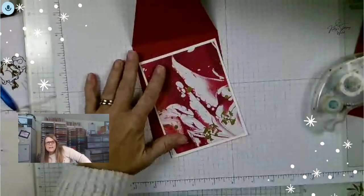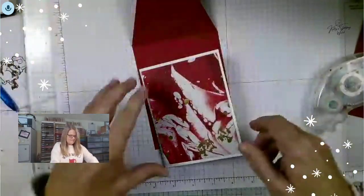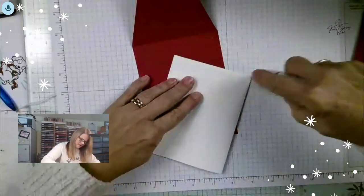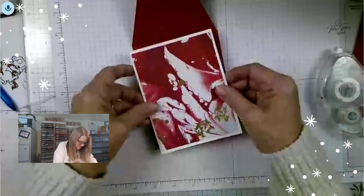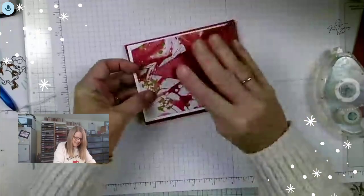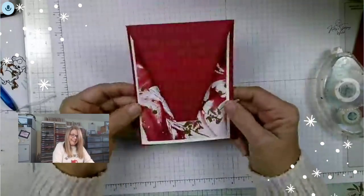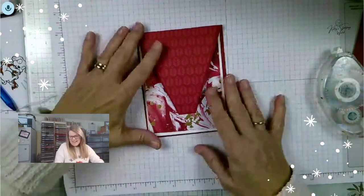Okay. Let's get rid of this. And now, all right. Now we're going to go ahead and put this card right here. You seeing what's happening now? Look at this. You ready? This is going right in there. Triangular flap. Yes. Okay, let's decorate.